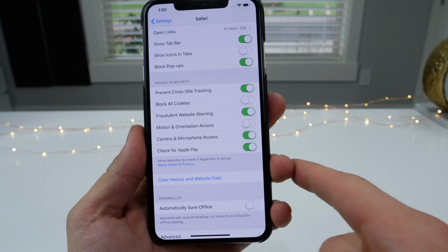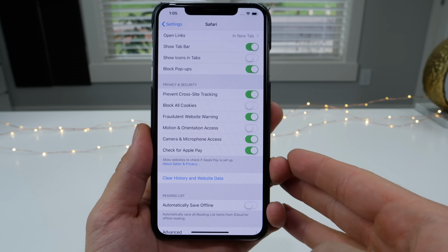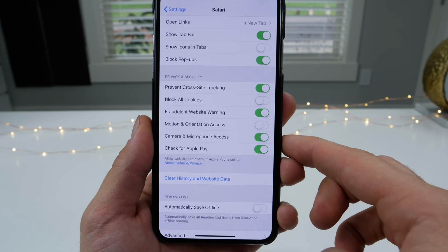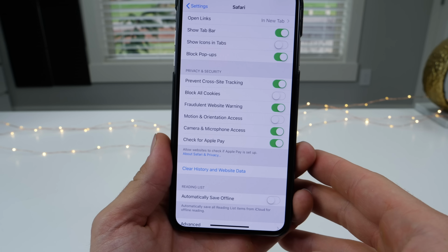Also in the Safari settings, there's a new option here for motion and orientation access. So if you want to share that info, I don't know why, but if an advertiser or a website wants that information, you can give them access to that if you want to. It's the usefulness of this that I'm not sure about. Is it just for ads, or are websites going to use this in a creative and cool way? I guess time will tell.